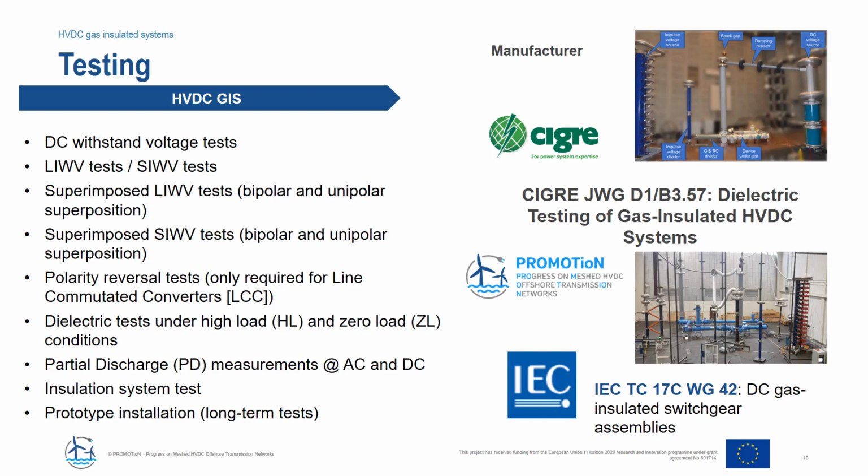In IEC, Study Committee 17 has a new working group established. Working Group 42 deals specifically with HVDC GIS. Allow me, as convener, to present this advertising part to say that we are looking for more members. If you are interested, you can contact me directly.